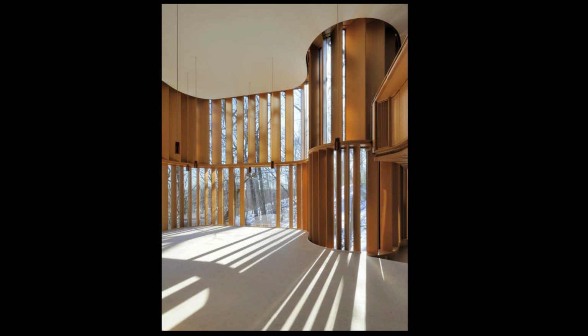The issue of northern light has very particular qualities that we really enjoy manipulating and celebrating. Sometimes I think that we're actually painting with light, and in a way this is the Integral House, but this question of light really preoccupies us and is really part of how we think about every project.